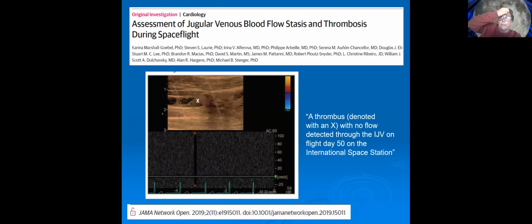More recently, in relation to the cardiovascular system, it was identified that the flow between the head and the heart through the jugular veins doesn't happen as it should. It can have a stasis, so it's not flowing, and it can then, of course, promote the formation of thrombosis, and this happened in space, and it was treated in space. This is the reference paper, it's from 2019, so quite recent.